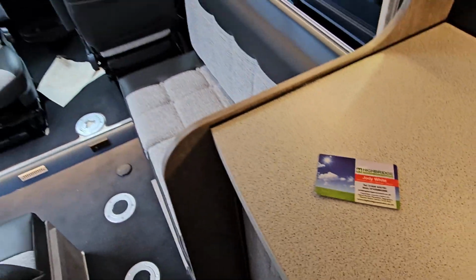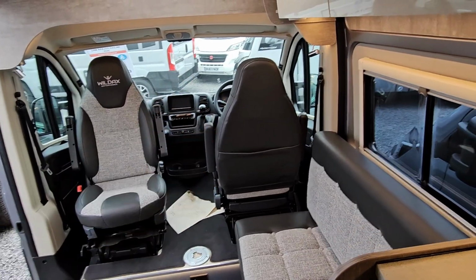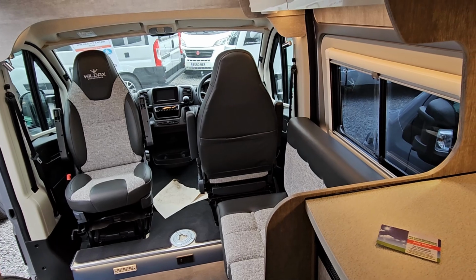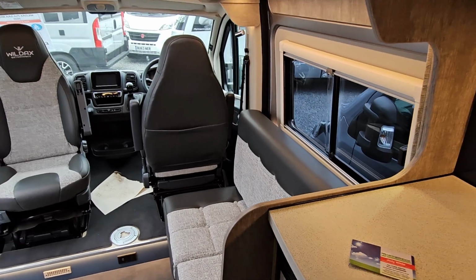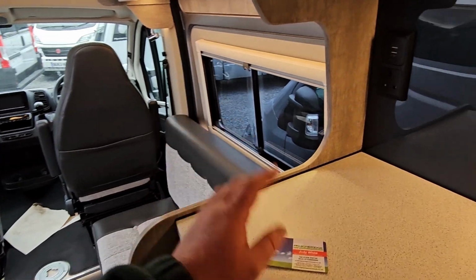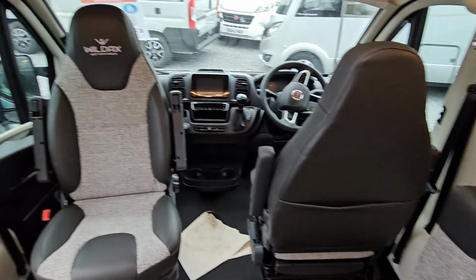Remember the Wildax Pulsar MK2 has, for £82,000, half leather, half cloth upholstery, 7-inch Apple CarPlay stereo, 9-speed ZF German gearbox, solar panel, TV aerial, 38 different USB sockets, diesel electric heating, lithium battery, all as standard, reversing camera, reversing sensors, cab blind, alloy wheels, heated insulated tanks, all in with that price.